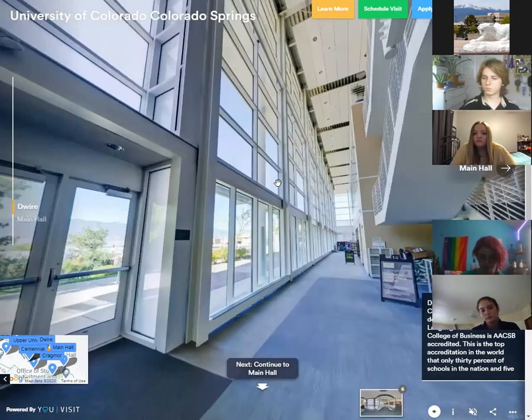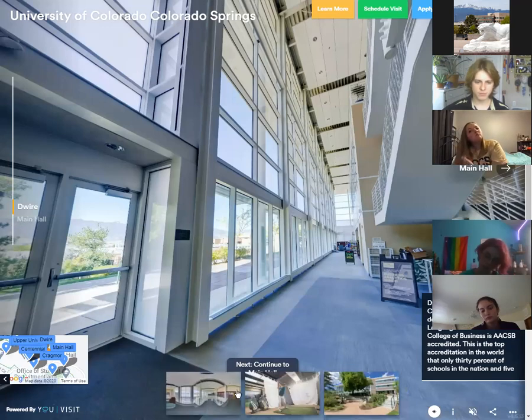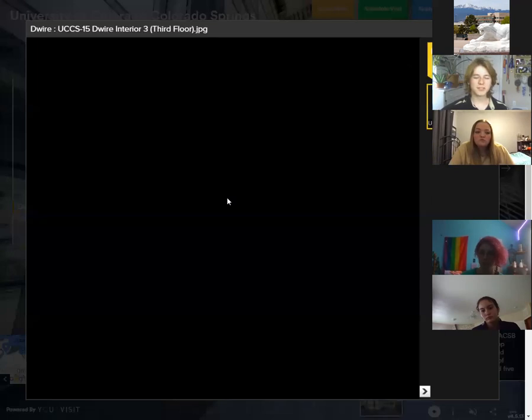This building is home to our business as well as sports management programs, which are really cool. And they also have another Excel Center here. This is the Language Excel Center. So if you're taking any sort of language class, you can go to that Excel Center and get help in tutoring. Plus, they also host a whole ton of events. They have movie nights for cultural films. It's super cool. But even if you're not a business major, I highly recommend that you come and check out Dwyer Hall just because it is a beautiful building.